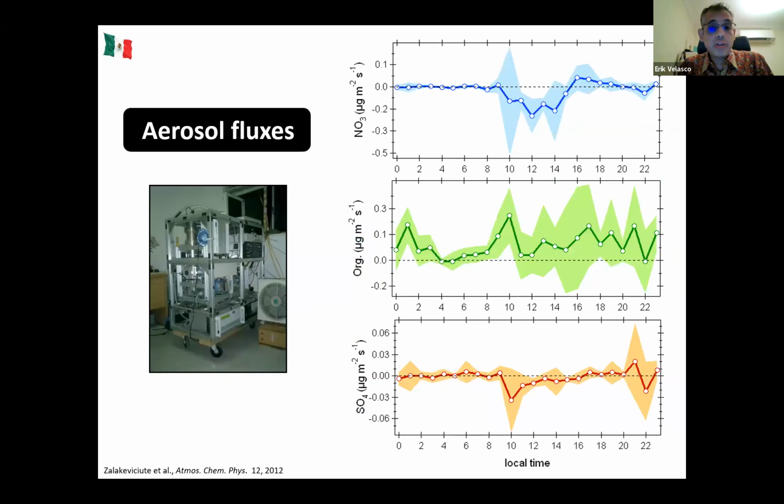In our second flux tower in Mexico, we used an aerosol mass spectrometer to measure fluxes of chemically resolved aerosols. For this particular sector of the city, we found that the urban canopy acted as a sink of nitrates, but as a net emission source of organic aerosols. Regarding sulfates, we observed no flux, and this is consistent with the use of clean fuels in the city.